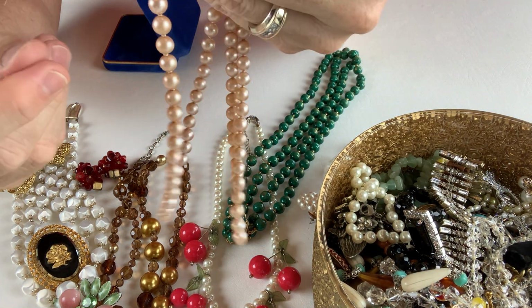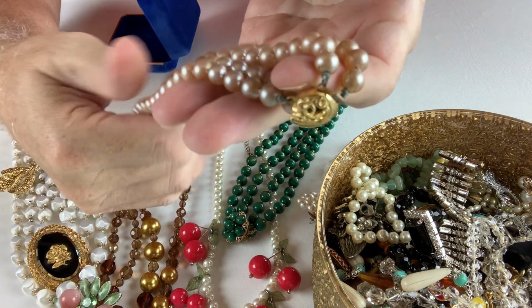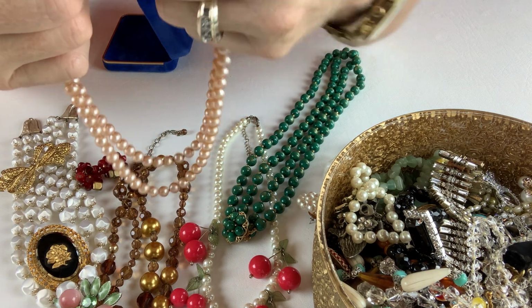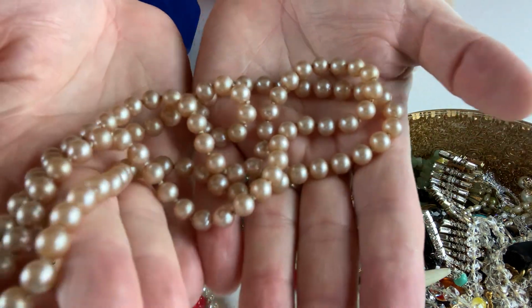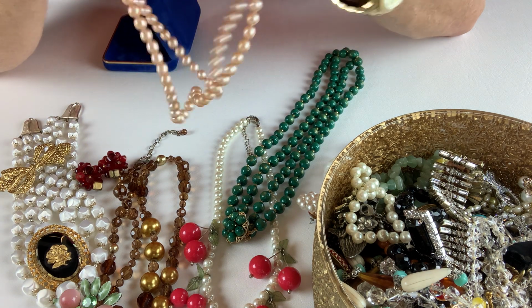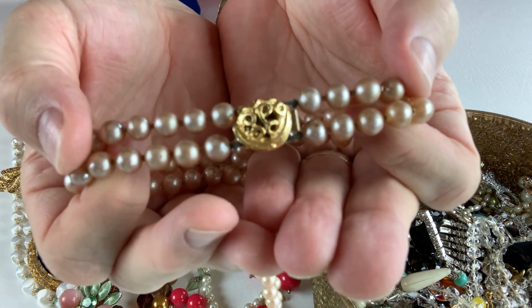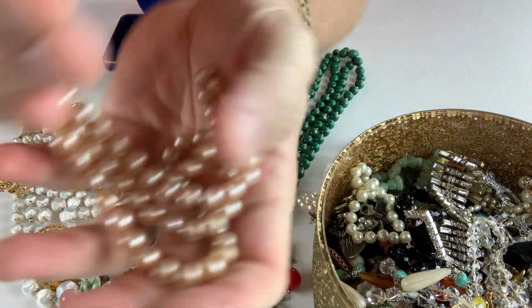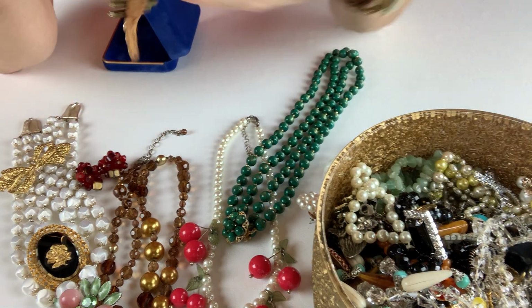Lots of, oh, this is kind of nasty. This one definitely needs to be cleaned. This one is very, very sticky and gunky, very dirty actually. Anyway, you can see another one of those slide clasps, the box clasp like that. I'm gonna set that over there out of the way. That's really not nice. Here is a bracelet.